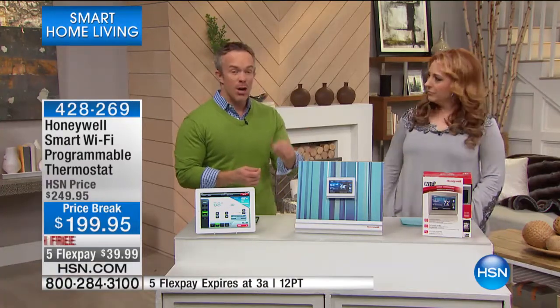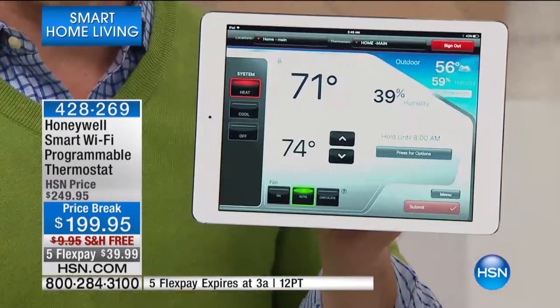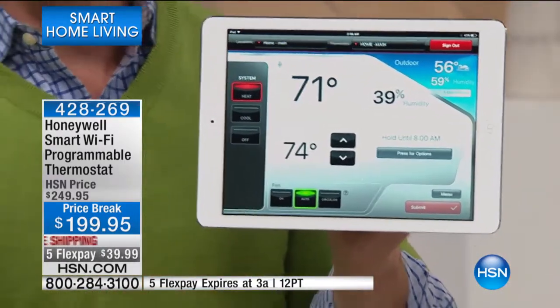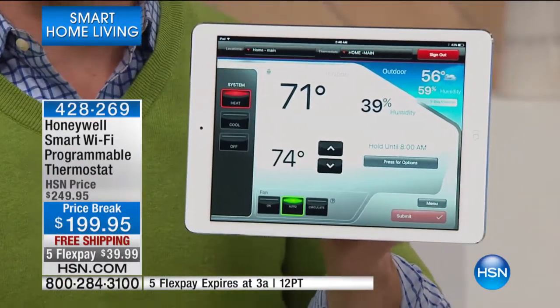Well, the thing is, you start saving money with this as soon as you install it in your home. Once you've installed it, it does start paying for itself because you're being more efficient with your energy. The installation is simple. Honeywell's made it simple because you can program your thermostat from anywhere that you have Wi-Fi capability, from your smartphone, from your tablet, from the comfort of your bed, just by adding this one thermostat to your home.